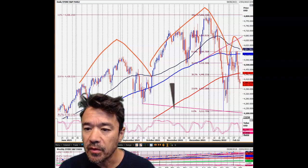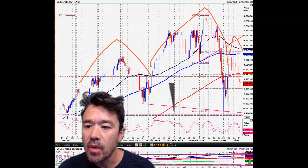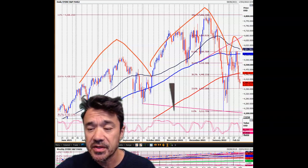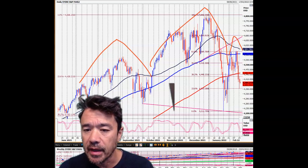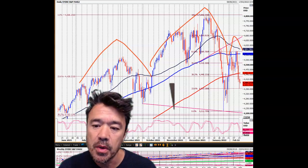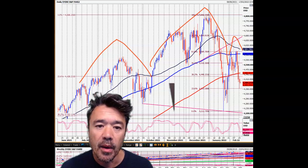And then we will see if, look, the 23.6% fib held yesterday as well. All the levels are just really, really working perfectly as they should do. Don't really have any trend lines on here to speak of, but the fib levels and the moving averages and the price action is all working really nicely. Now, the question is, do we come down here to the 4200 area and test what I believe is the neckline to the head and shoulders?